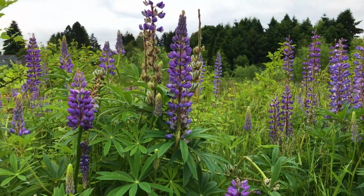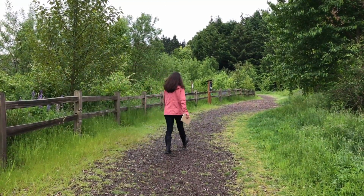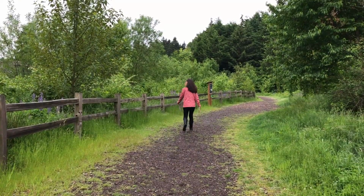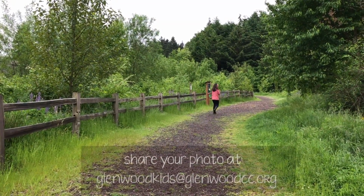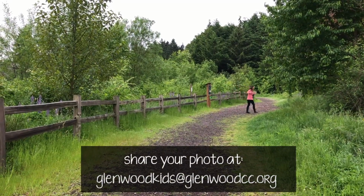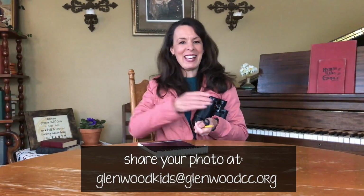Wow, what great discoveries! I found each color: red, orange, yellow, green, blue, and purple. If you go on a rainbow walk this week, I'd love to see a photo of you with one of your discoveries. You can send it to me at glenwoodkids@glenwoodcc.org. Thank you for joining me at the pond today.